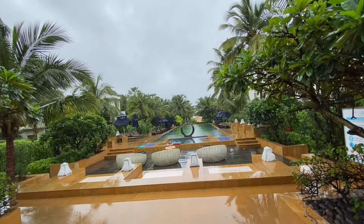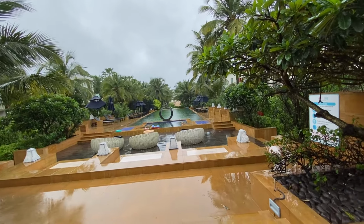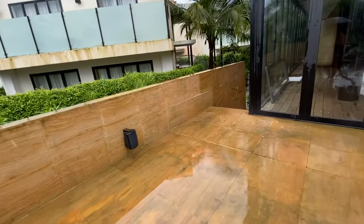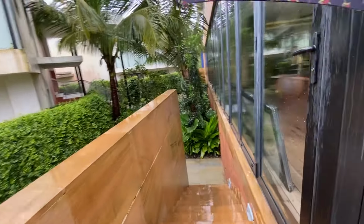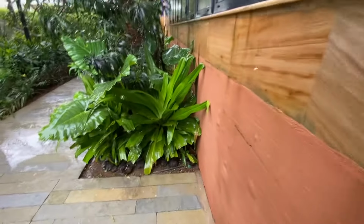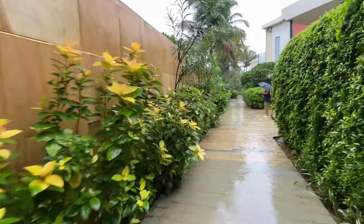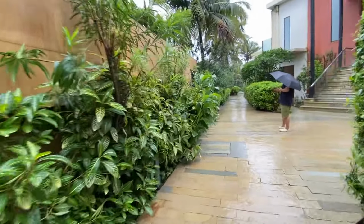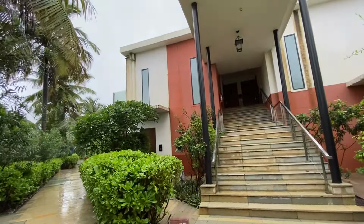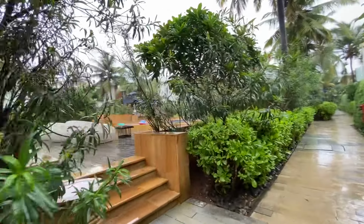If you just see straight, if you just follow, you can see the sand there. And you go straight, that's the sea. I'll walk till there and you can see it. These are once again the private pool villas. This on my left is the swimming pool that I showed you.